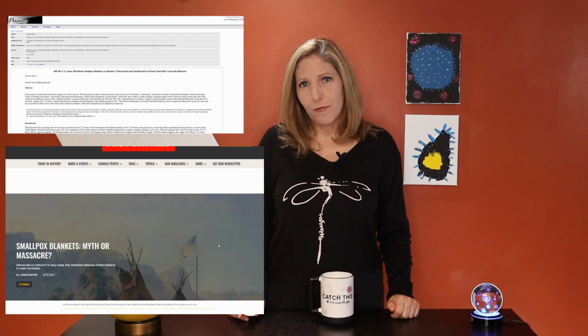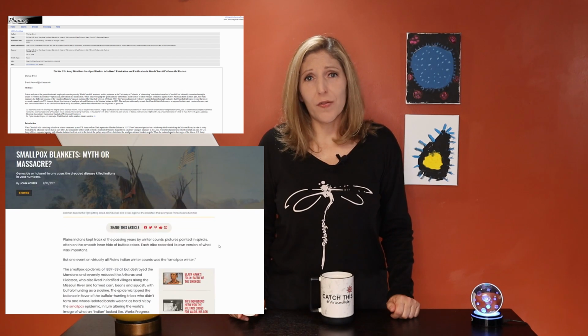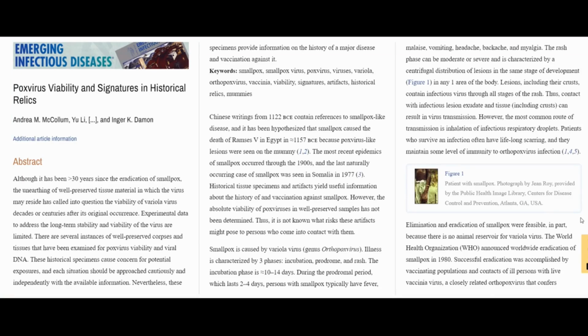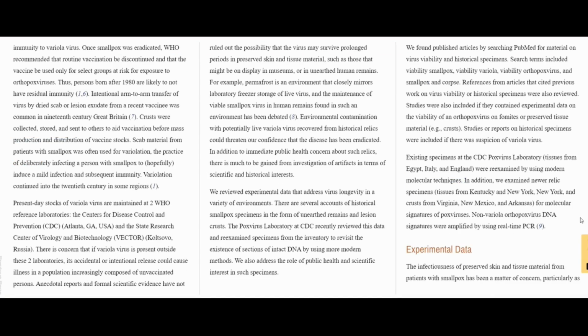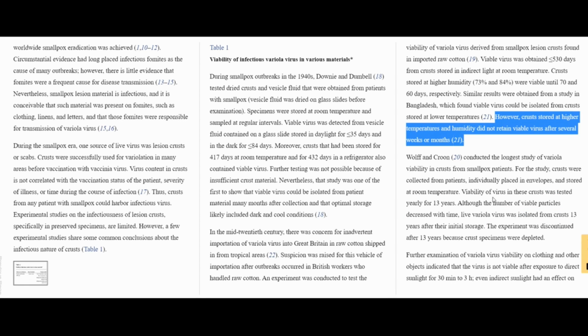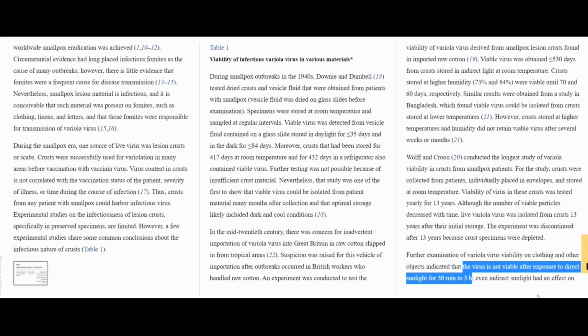It is possible for pox viruses to remain viable on surfaces for long periods of time, but the conditions have to be just right. Studies involving variola virus, which causes smallpox, have shown that viral particles can stay viable on contaminated surfaces for up to 13 years if they are maintained at low humidity, low temperature, and in the absence of UV radiation. Kind of a high bar.